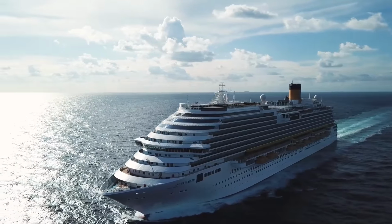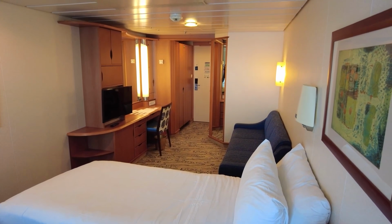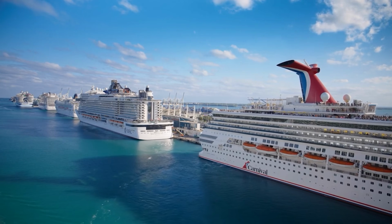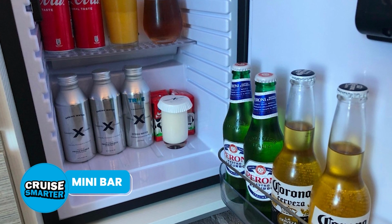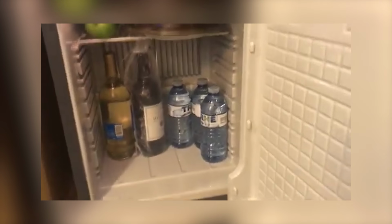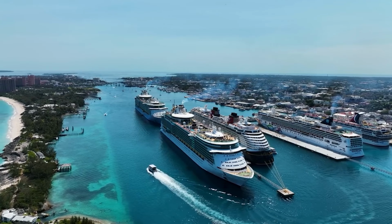This one is huge. Before you even settle in, go through every chargeable item in your cabin. Because yes, cruise lines love leaving temptations in plain sight. The mini bar, the bottled water, the premium snacks, sometimes even the little bottles of liquor on the counter. They all look complimentary. They're not. And some ships now track them digitally.